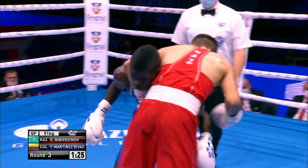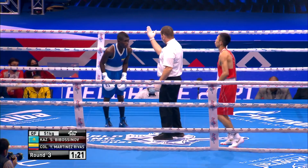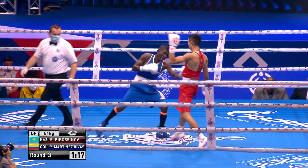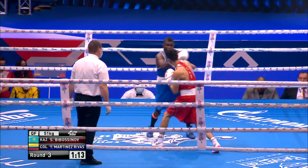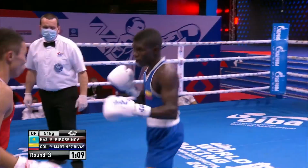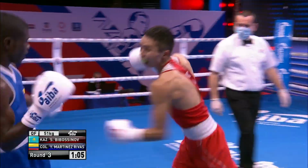Midway through round 3. Referee talking to Martinez this time about keeping that head up. And that point deduction, as I said, has thrown Martinez a lifeline, because without it, he would have been 2 points adrift on 3 cards and level on the other 2.